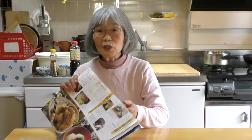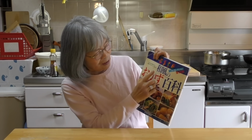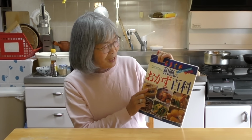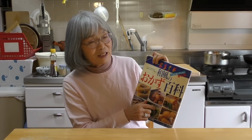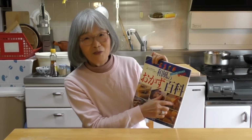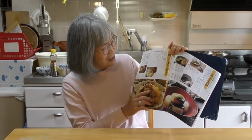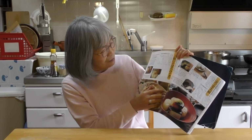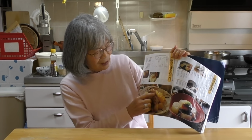Okay, so the dish I'm going to make today is from this cooking book. Okazu is a Japanese style side dish encyclopedia. I've used this book for a long time. Yes, I can see that. This is good for a newly married wife, or husband. Yes, of course. The dish I'm going to make is Daikon no Soboro Miso-ni, so daikon with miso. Right, so let's get started.